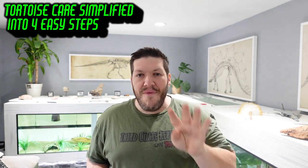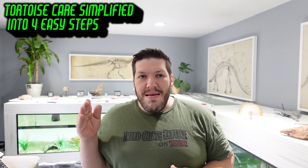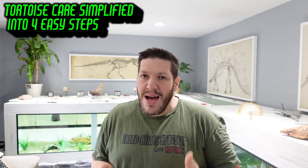I'm going to show you guys a 4-part process that simplifies how you take care of a tortoise. In fact, it makes it so easy that everybody should own a tortoise because it's not that hard. Once you have your systems in place and you follow these 4 steps, it's going to be great, guys. I'm telling you, you're going to enjoy this video. This is a good one for you.